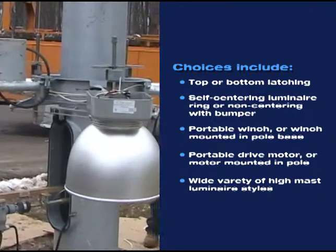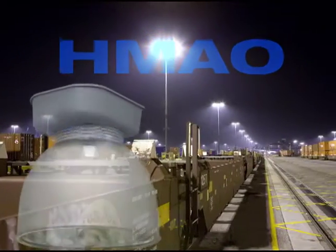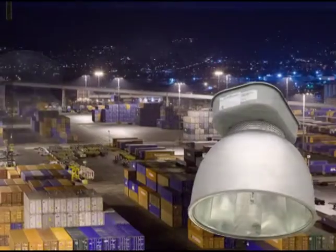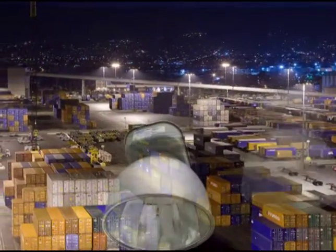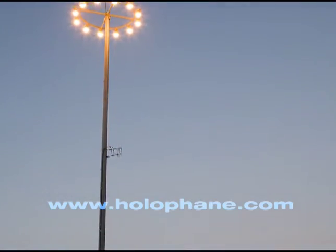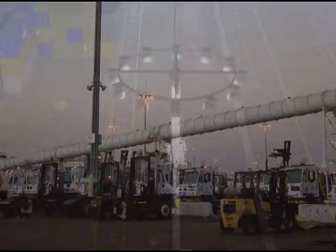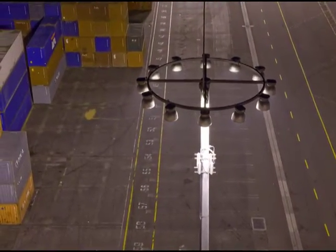Holophane provides the best line of high-mast luminaires in the industry. The new HMAO series provides the ultimate level of performance in a variety of distributions and cutoff classifications. Call your Holophane representative or visit www.holophane.com to learn more about Holophane lowering devices, luminaires, and other accessories.